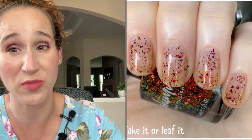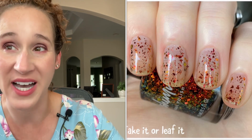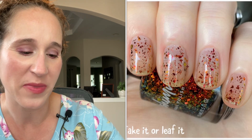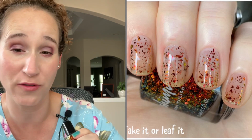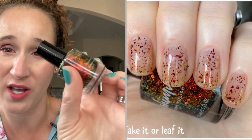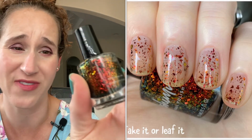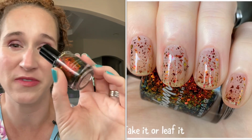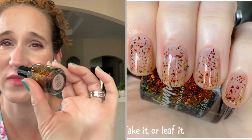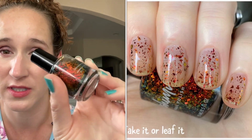And then I was also torn between Party Like a Guac Star. I love all of them, but I gotta say, I love fall. Fall is my favorite in terms of polishes. I just love fall and I love red. So this polish just, I don't know, it's special. This on top of any rustic orange or a deep vampy red or a rich forest green, it's just so beautiful. I love Take It or Leave It.